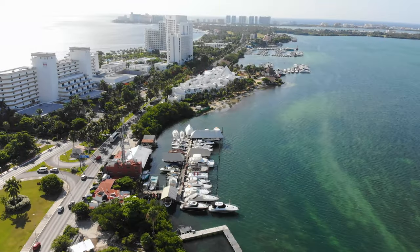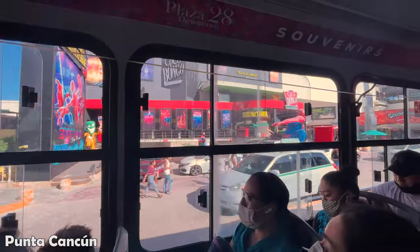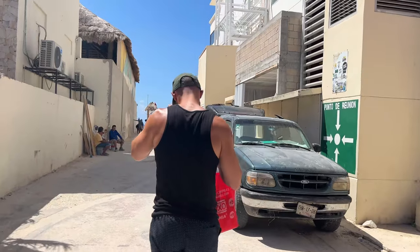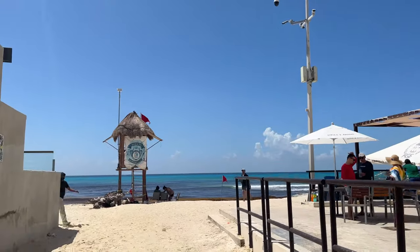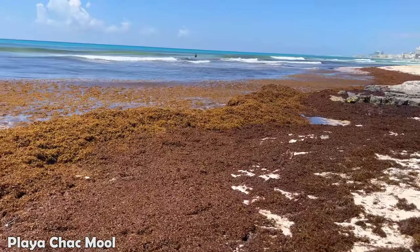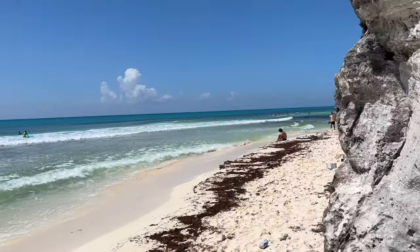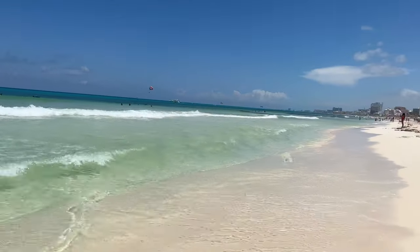That was just a first sample. There are way better beaches out there. Get on the bus again and jump off at the town's party central, Punta Cancun. Playa Chac Mool stretches for 2 kilometers and is considered the main beach of Cancun. And it looks not perfect, and also heavenly. I know which side I choose.